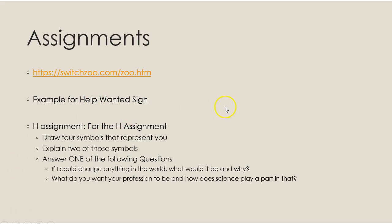All right, assignments for you. There's a couple assignments we need to make sure get done. I will go to Switch Zoo in a minute. That's your latest assignment. But first I'm going to start at the bottom, the H assignment. If you look to the windows on the left-hand side, that is your H assignment. So you guys that are new may not have been able to do that just yet, but we have to make sure everybody gets that done.